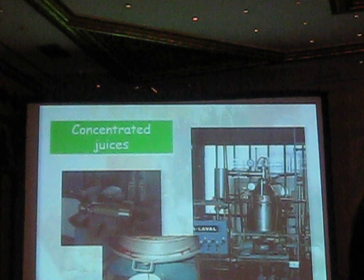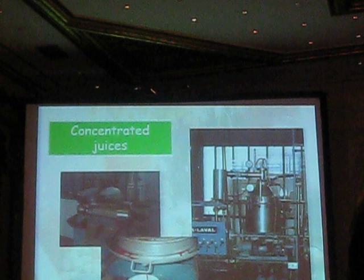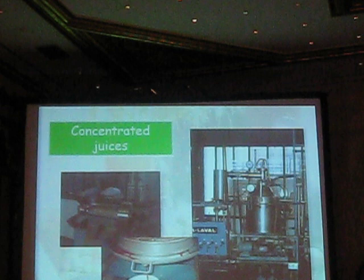We prepared some concentrated juice from purple cactus pear to be used as a colorant in foods. This is the pilot plant of our department.